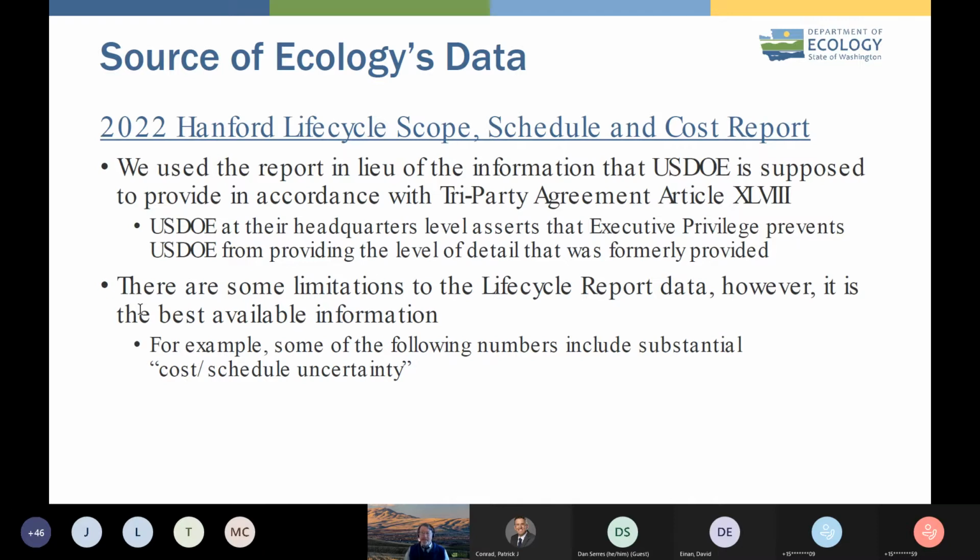It is the best available information we have. However, it does have some limitations. I'll point out a couple of those in my comments. And for example, one of the numbers I'll highlight for river corridor cleanup includes substantial cost and schedule uncertainty. That's a budget line item for DOE.